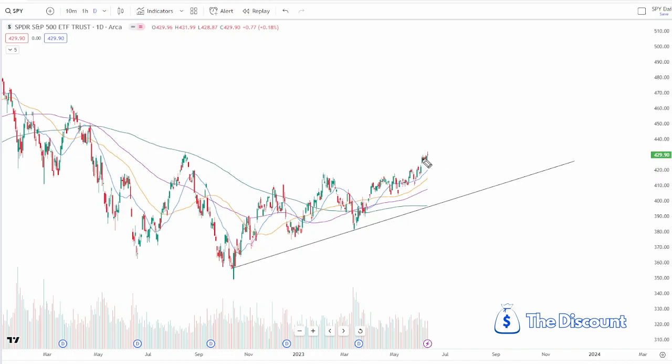Where are we today? Well, again, we are in this important area here on the 430 level. Okay, we tagged it. It was a 618 retrace on the daily chart. Let's just see how we react. Can you play the short side to this?